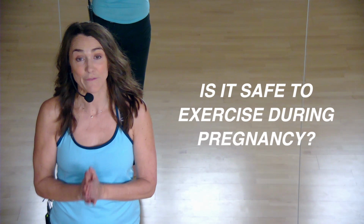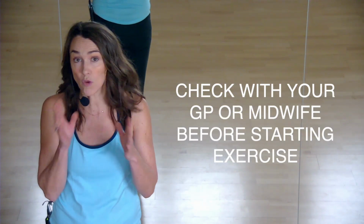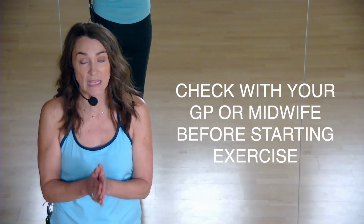Now, is it safe for you to exercise during pregnancy? Yes, it is. But there are some guidelines that you really need to be aware of. Now, the first and most important thing is that it's really important for you to check with your GP or your midwife before you start doing an exercise program.